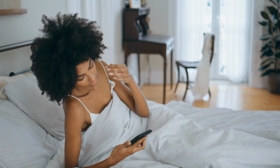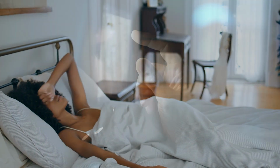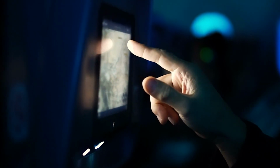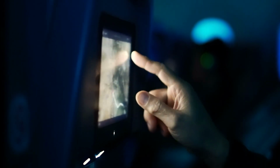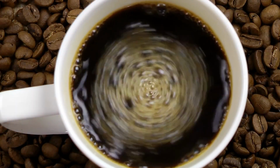Jet lag is real, folks. To combat it, adjust your sleep schedule a few days before departure. During the flight, stay hydrated, avoid excessive caffeine or alcohol, and get some rest to hit the ground running.